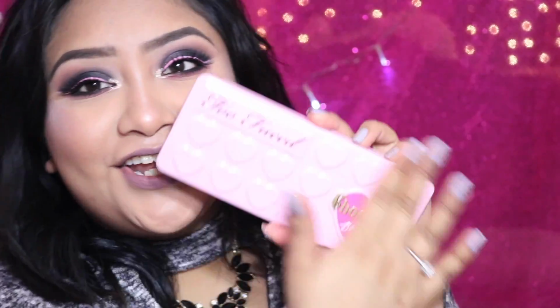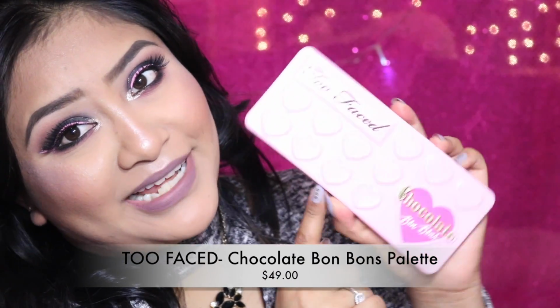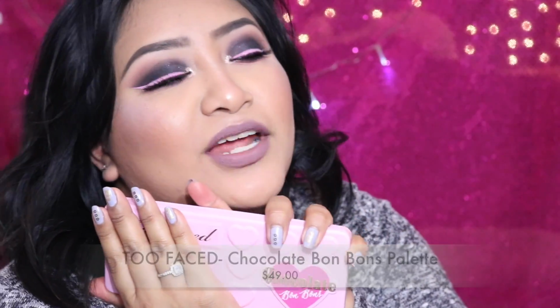I love watching her reviews, so unbiased. Okay guys, so my fourth eyeshadow palette that is my favorite is this one right here. This is another Too Faced chocolate bar palette. This is the Chocolate Bon Bons palette that I got for Valentine's last year, and oh my god, it's so beautiful. I love it so much.